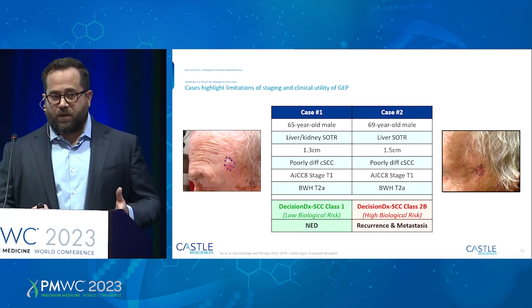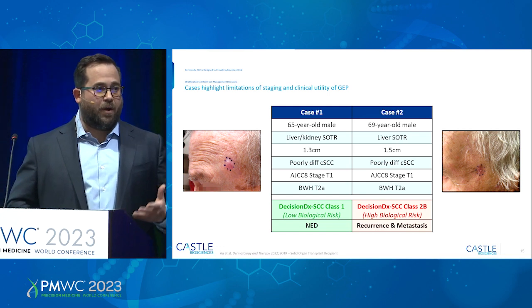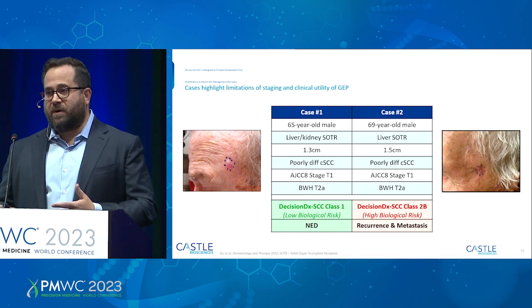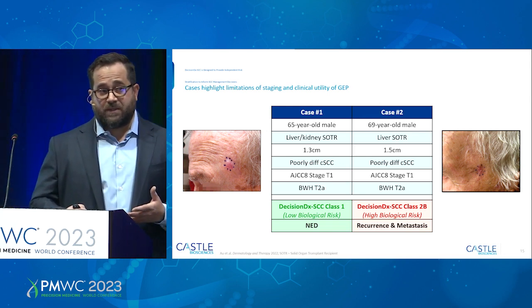Patient on the left with a Class 1 score, the lowest risk score, went on to have no evidence of disease over the course of study. And in contrast, the patient on the right went on to experience recurrence, metastasis, and passed from the disease.